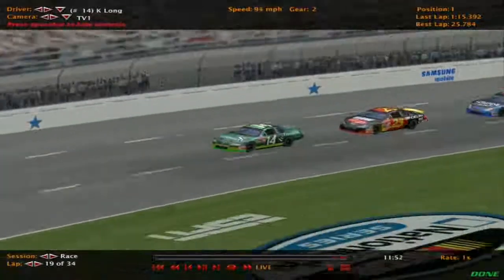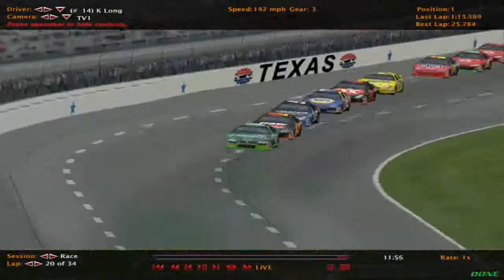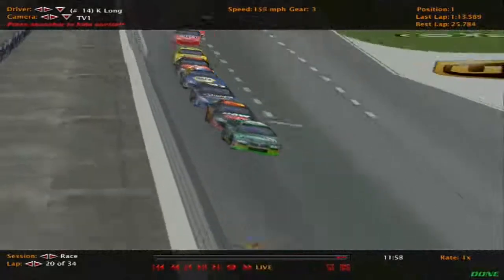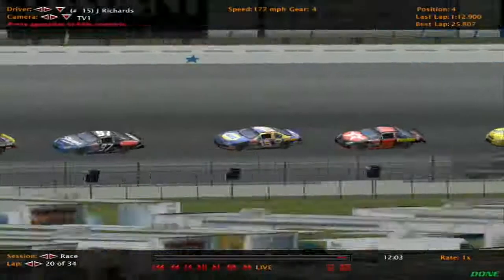And we'll see what happens though. The pace car is off, and we're back green flag racing here at Texas. Ken Long is the leader. Here comes Matthew Rodriguez. Him and Rhett Yates going to try to get a run here. And Jack Richards kind of fell back a little bit, but he's worked his way back up. He's in 4th, keeping an eye on that 15 car.